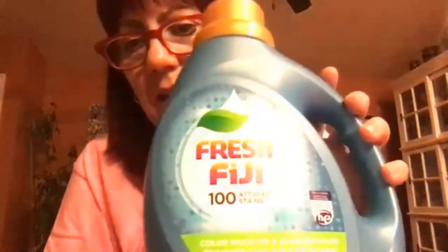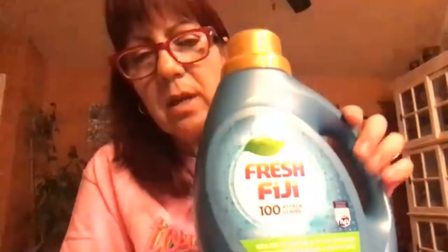It's made for all kinds of washing machines. You see the HE symbol on there. We have a high efficiency washer. So it just makes your whites whiter and your clothes brighter, and it has a real clean, fresh scent. So we love that. One of the other, we're calling them essential products.